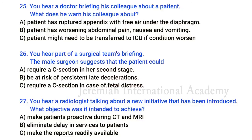Which antibiotics and how much fluid? Piptazo with 2 liters of normal saline so far. Imaging showed a ruptured appendix with free air under the diaphragm. I would keep a close eye on him. Have you drawn blood cultures? Yes. But they were drawn about an hour after antibiotics were started.